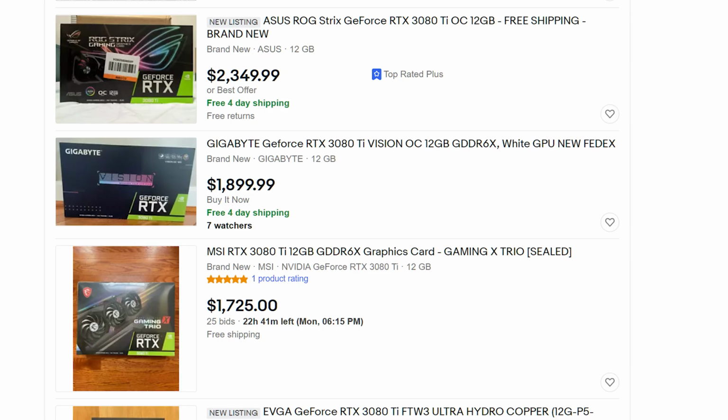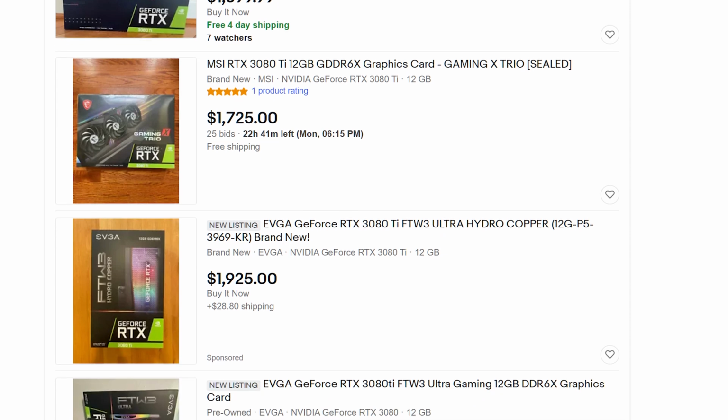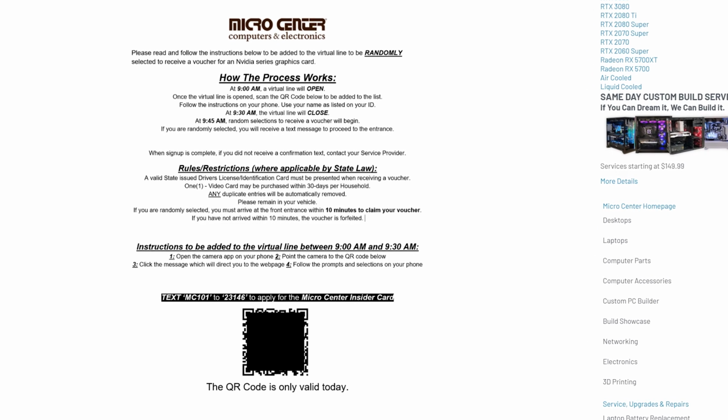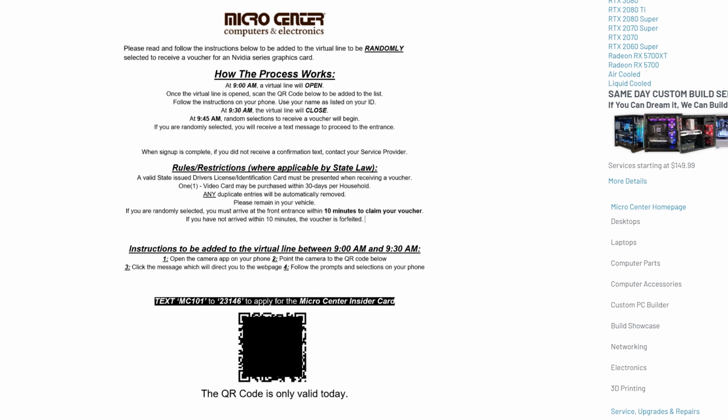Now, I was in no rush. I'm definitely not paying scalper prices on eBay, and if you want to go the retail route, there's only two notable places you can go. One being Micro Center, but the Micro Center near me is an hour away, and you have to drive and be there in person just to enter the raffle, and you don't even know what days the raffles are on. So I don't really want to do that.